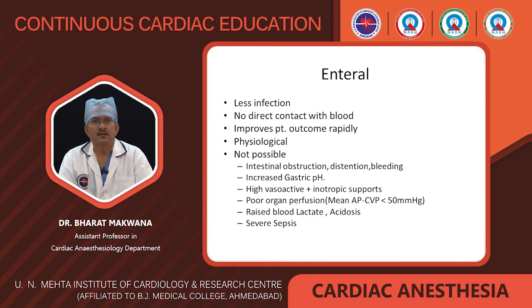Second thing, it can be indicated by raised blood lactate level. Lactic acidosis is primarily caused by anaerobic metabolism in the body. So if there is high lactate in the body, it indirectly shows that there is a high metabolic insult, anaerobic metabolism is there, so oxygen supply is not proper. So we have to focus on that.